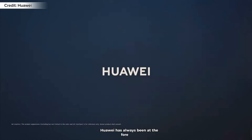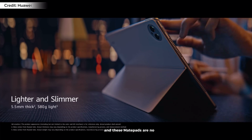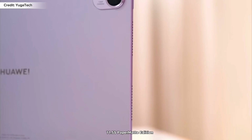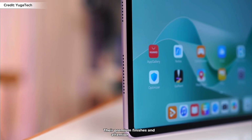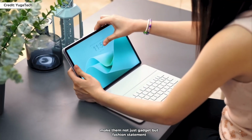HUAWEI has always been at the forefront of combining technology with style, and these Matepads are no exception. Both the Matepad Pro 13.2 and the Matepad 11.5s Paper Matte Edition feature a sleek, minimalist design that complements any setting. Their premium finishes and attention to detail make them not just gadgets, but fashion statements.